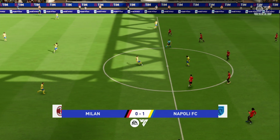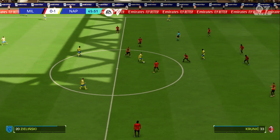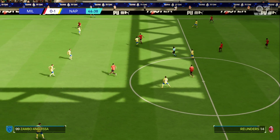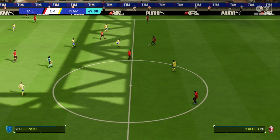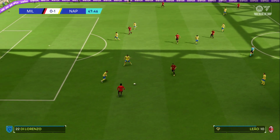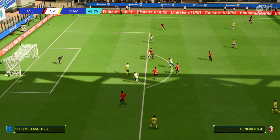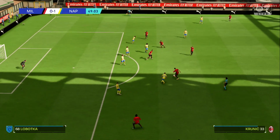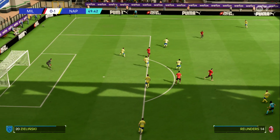So the two teams have switched around and the second half is underway. Benacer. Rade Krunic. Well, they keep passing away. Benacer. Rade Krunic. Very alert defending to cut off the supply.